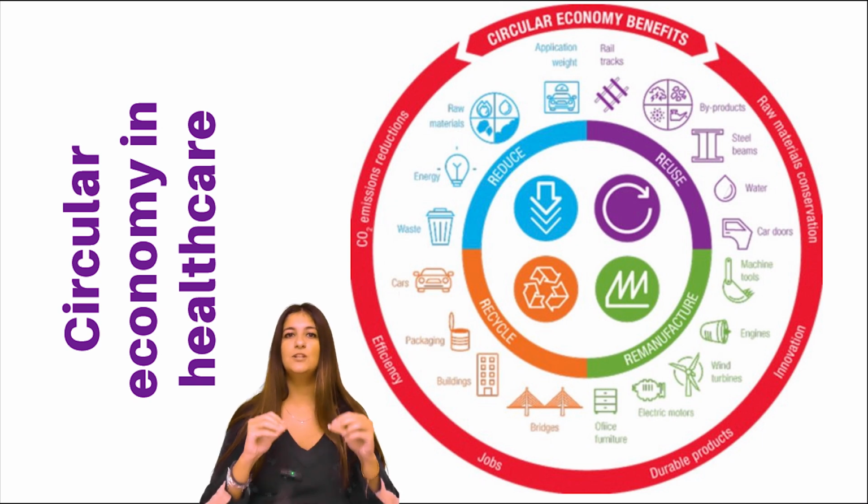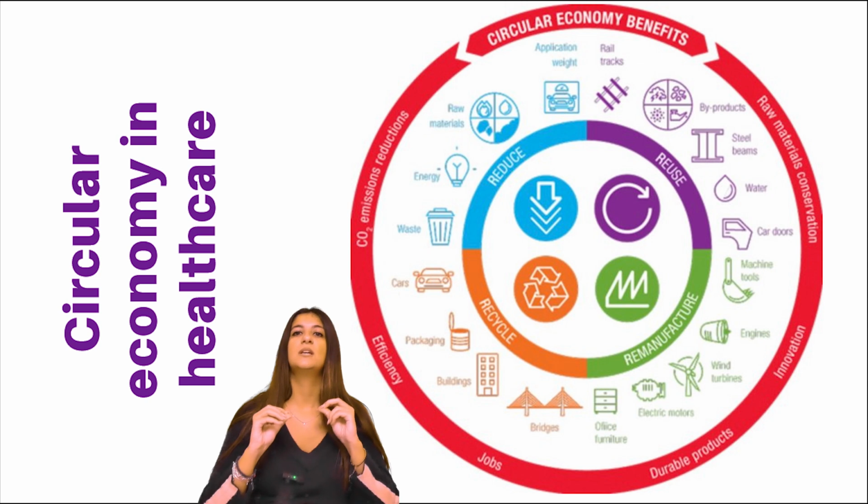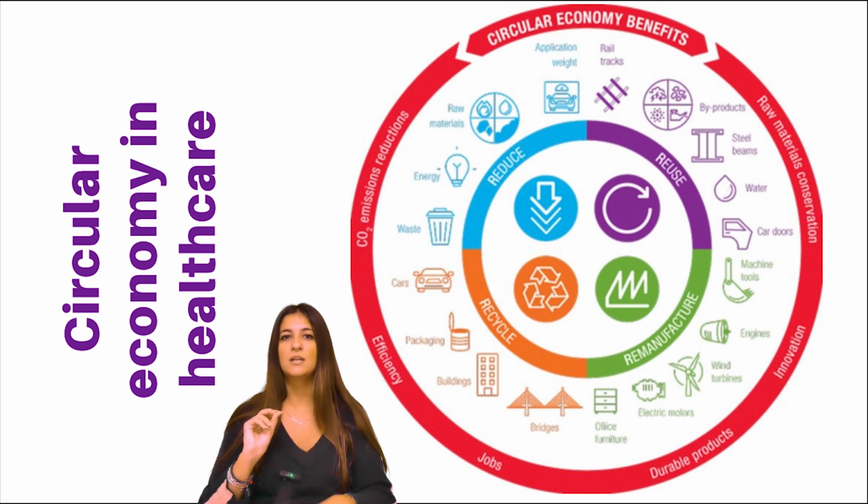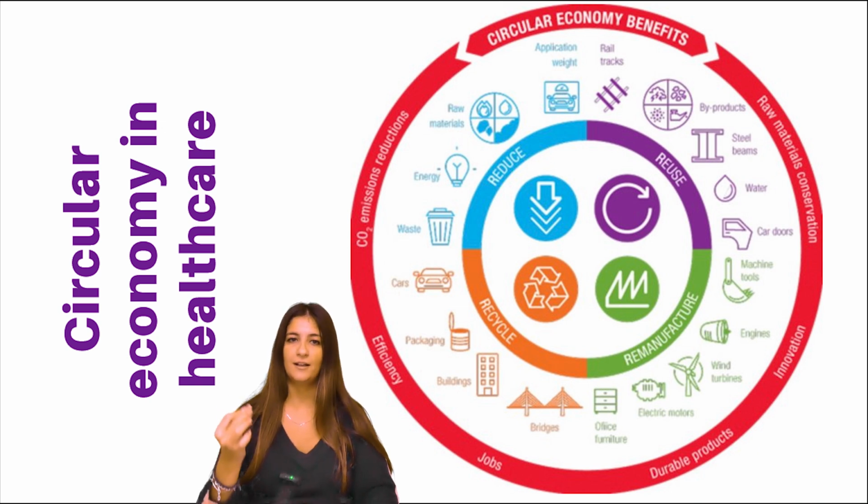The extensive use of natural resources threatens to exceed the planet's carrying capacity. The concept of a circular economy presents a path to sustainable growth, good health, decent jobs, environmental conservation, and responsible consumption and production.